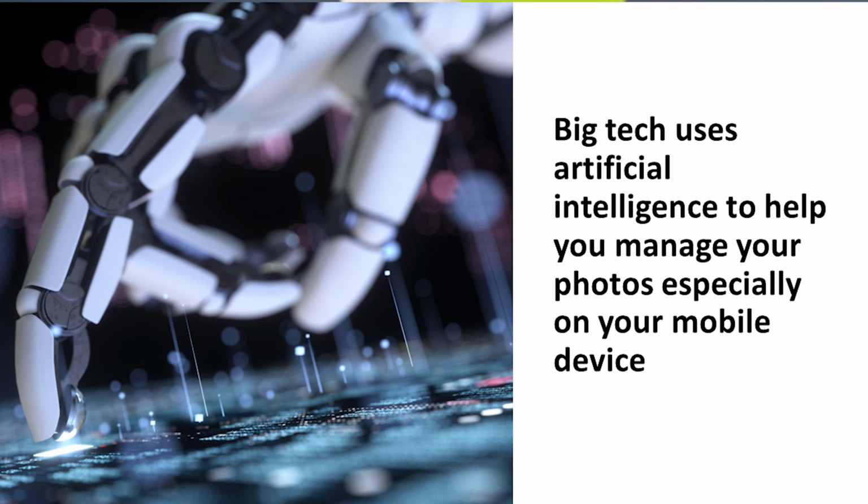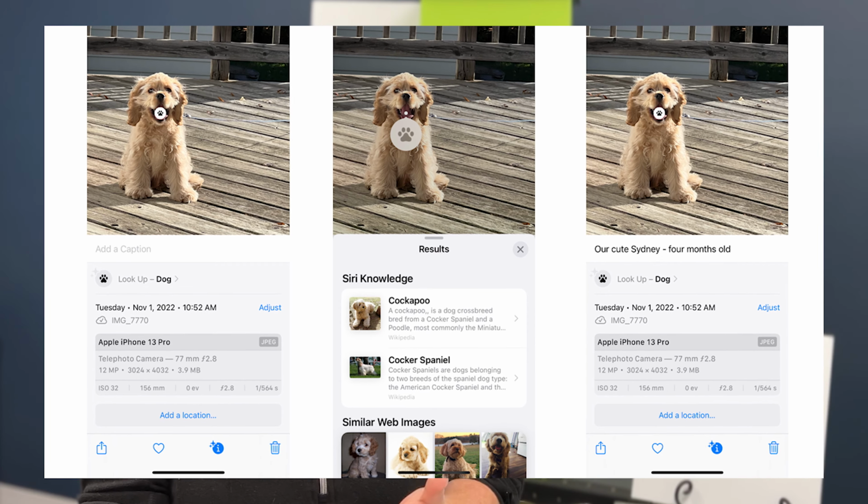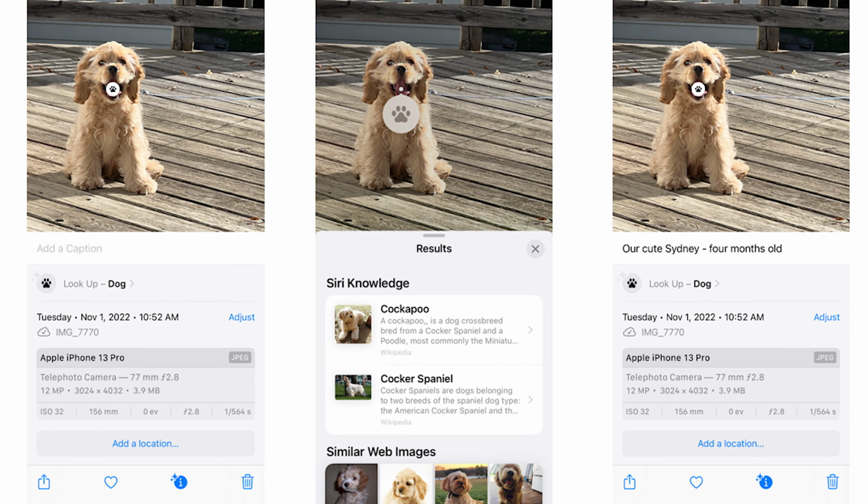The third area that I see is big tech is using artificial intelligence to help you manage your pictures on your mobile devices. It's just so common now, the facial recognition is working and object recognition. Even on my iPhone, which I have some screenshots here of my puppy, when I click on the picture and select the I button, I learned that the photo has a dog in it. I did know that. And now my dog has a paw print on the picture. When I touch that, it brings up the breeds that it thinks my dog might be. And it's pretty accurate. He's a Cocker Spaniel.